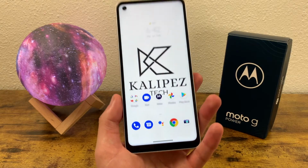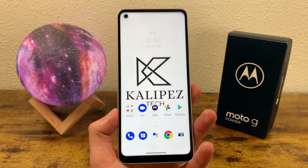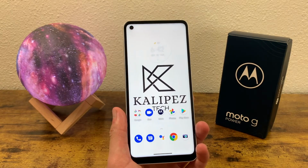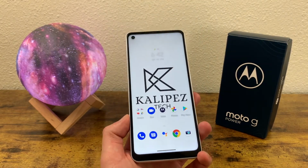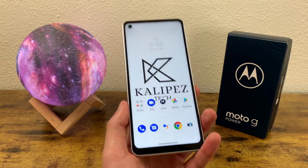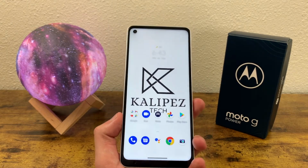Now for the battery, this phone, as always, has a really impressive battery with a 5000 mAh battery. This supports 15-watt fast charging, so that's going to give you a ton of battery life throughout the day. And in terms of longevity, since the battery is so much larger, it's going to take longer for the degradation to really catch up and kill the battery life. So if you like to get one phone and keep it for a long period of time, this is definitely going to be a great option for that.